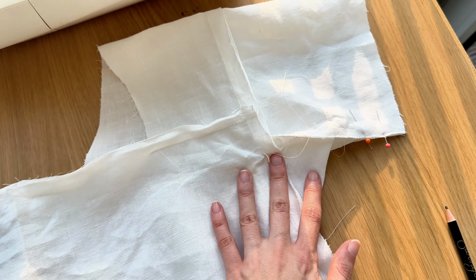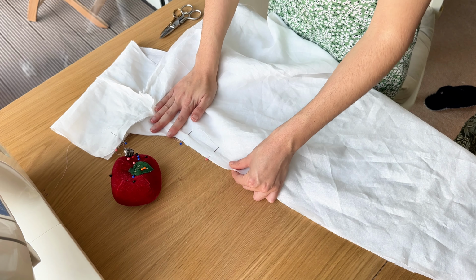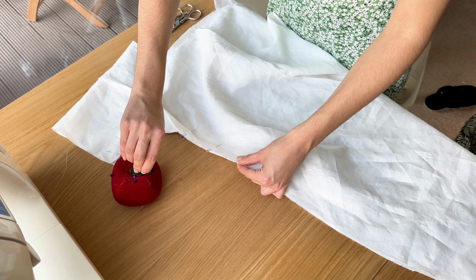After attaching the gussets, I am pinning the back and the front of the chemise to then sew them all together.